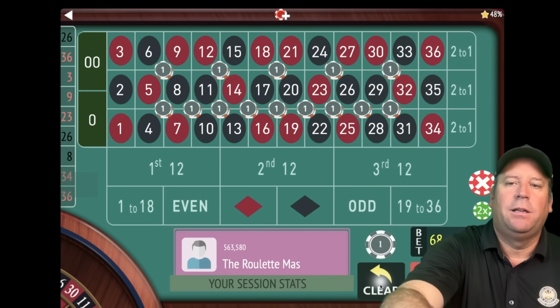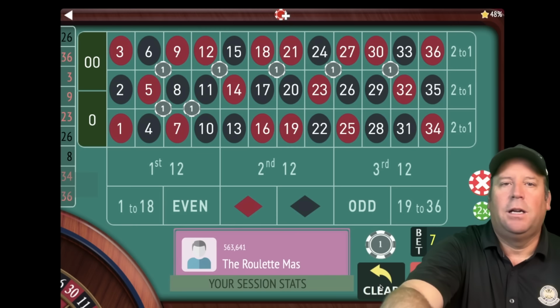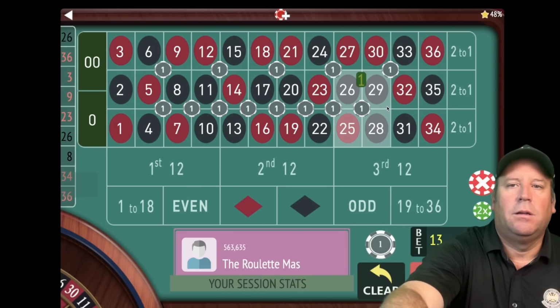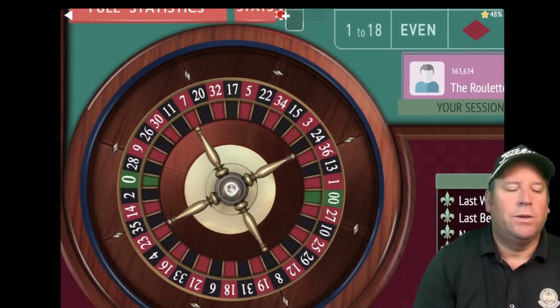And again, let's go over the numbers that are jackpots again. 8, 11, 14, 17, 20, 23, 26, and 29. Let's put those back out there. There we go, $14 total bet where we started. Let's go ahead and spin again.